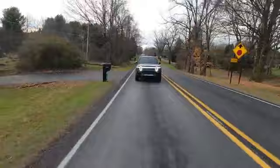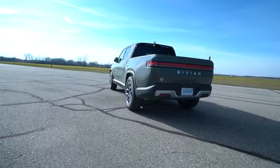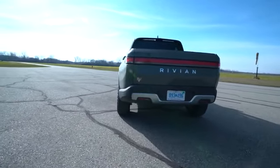To find out, late last year, we borrowed an R1T from Rivian for about a week. We did our usual performance and range testing, and we lived with it just like an owner would. Now, this was an early build truck, and there were more than a few small problems, but we'll talk about those later. If you want the high-level summary now, the R1T is a really cool and highly capable pickup with some extremely smart features.